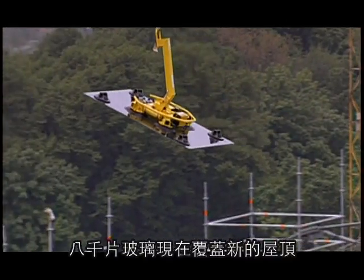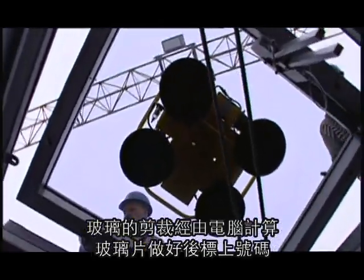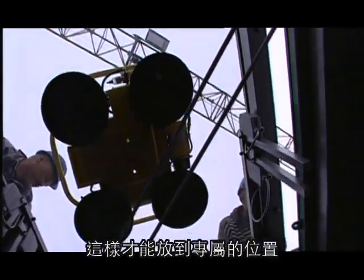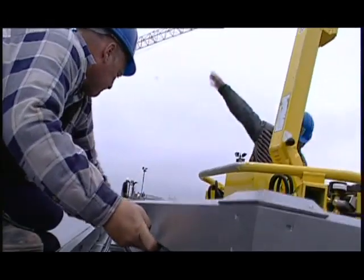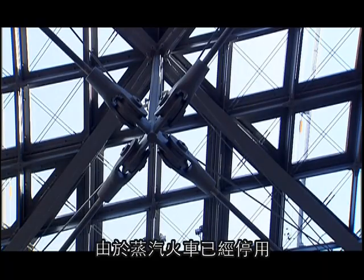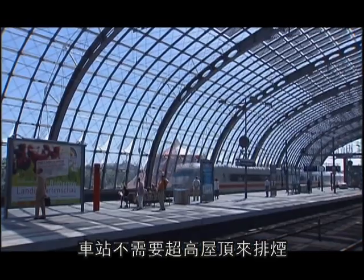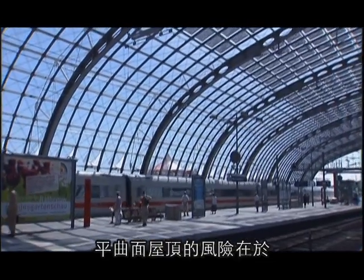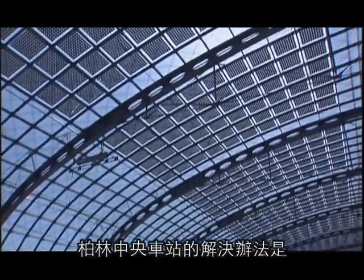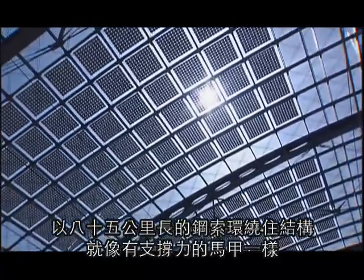8,000 panes of glass now cover the new roof, and every pane is of a different size. The cut was calculated by a computer, and then the pane was made and marked with a number so that it could be put exactly in the place it was intended for. Since there are no steam trains anymore, there is no need for a high roof to remove the smoke. The risk of the flat curved roof is that it could easily fall in at the top and away to the side. The solution in Berlin: 85 kilometers of steel cables surround the construction like a supportive corset.